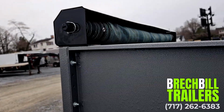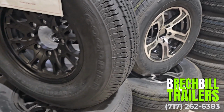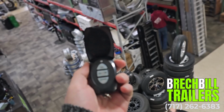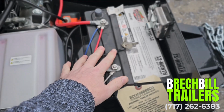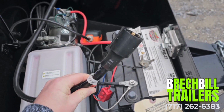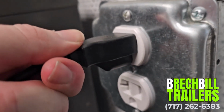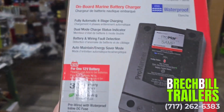Some other popular options for this trailer include a tarp kit, a spare tire mount with spare tire, an aluminum wheel upgrade, and a wireless remote. The battery on this trailer will trickle charge while it is plugged into the towing vehicle. For those who wish to charge their battery between uses with a standard 110-volt outlet, a battery charger can also be added.